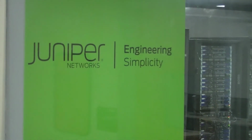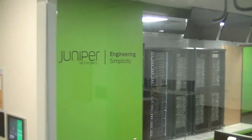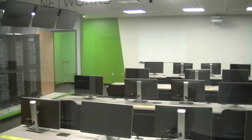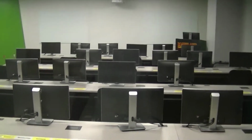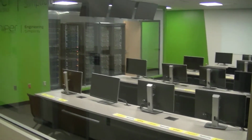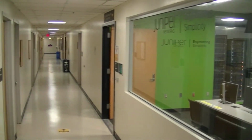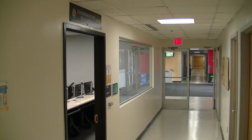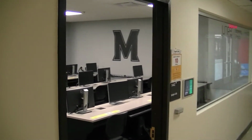The ribbon cutting ceremony was held at the end of September 2019, and the lab was used only during the fall 2019 semester due to COVID-19. After 1.5 years of remote education, we will continue using this lab during the fall 2021 semester. So let's step inside and take a look around.